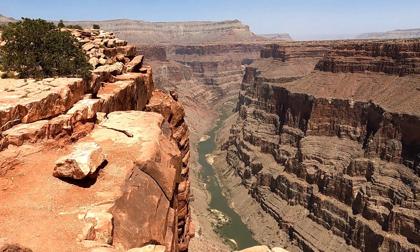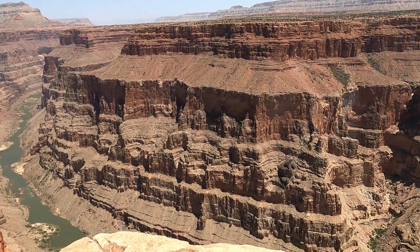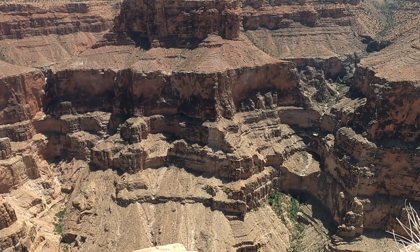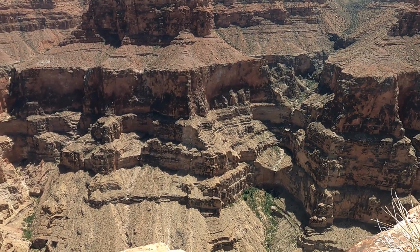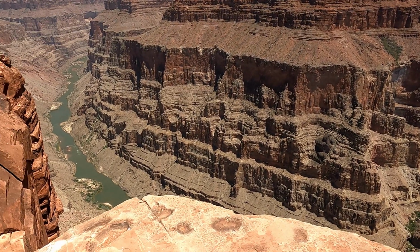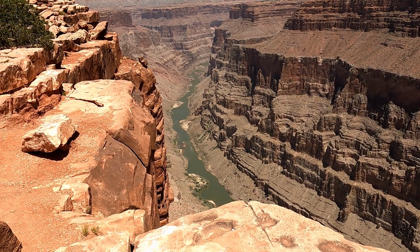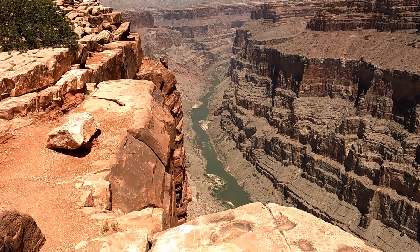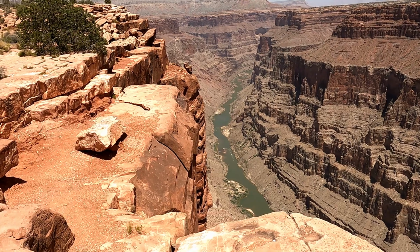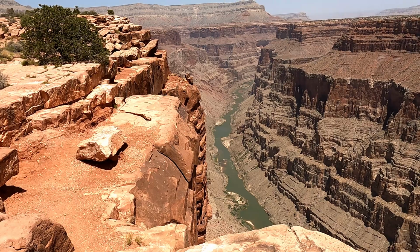All right, you guys, Toroweap is definitely someplace to check out. We've got maybe 20, 30 people here right now on a variety of side-by-sides and motorcycles. This is crazy. The Grand Canyon is just ridiculously beautiful to begin with, and you're here without too many people. The crowds are definitely not nearly what they could be if you went to the southern rim, and this is absolutely something I highly recommend. If you can make it out here, come on out and take a look at Toroweap.